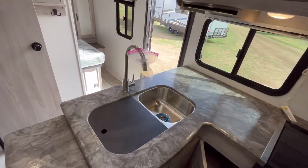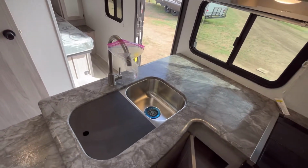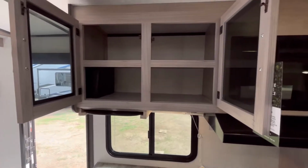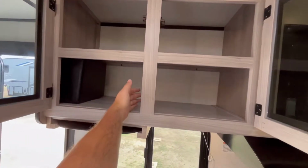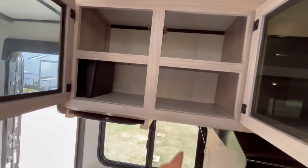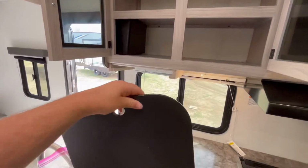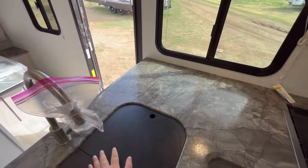You've got a dual basin sink with the sink top covers. There we go. And you've got the high-rise gooseneck style faucet. Good cabinetry space up here. All this is going to be pocket screwed cabinetry. So if you feel back in here, you can feel that there's 2 screws going into where these 2 pieces of wood meet. You've also got a really neat place to store your sink top covers, which is something that I really do like.